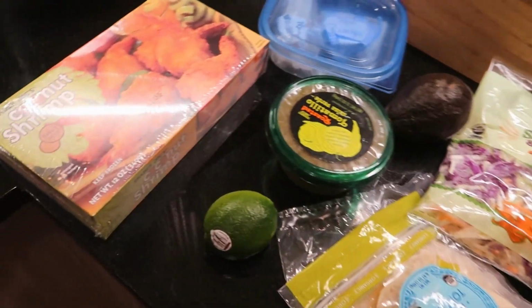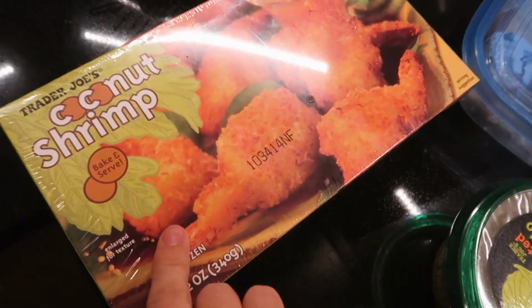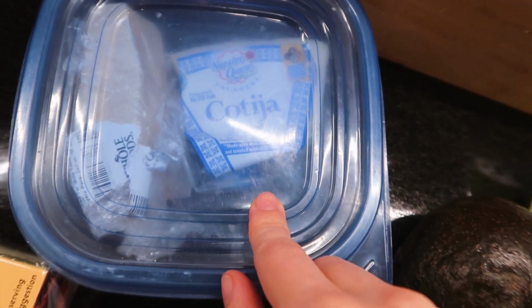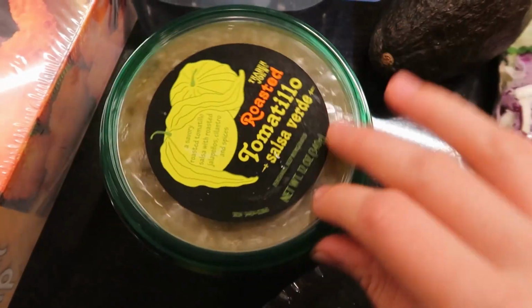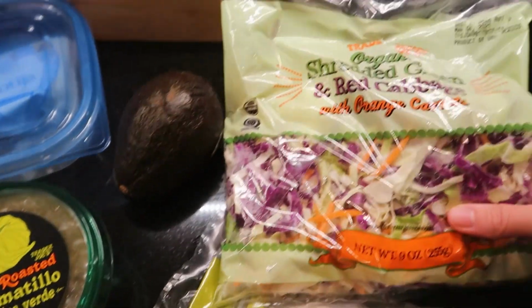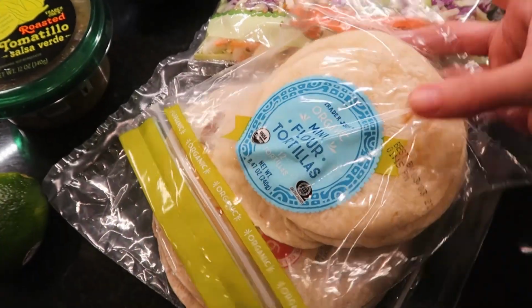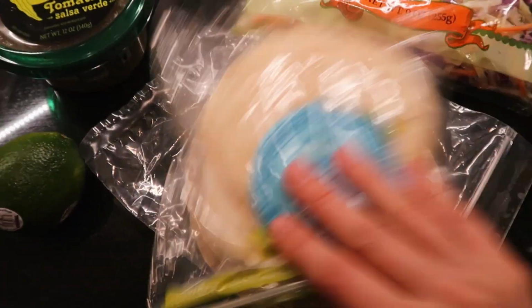So here are all the ingredients. First, of course, we have the coconut shrimp. I also have some cotija cheese that I'm gonna shred in a little bit. Salsa verde, a lime, an avocado, the shredded cabbage, and finally the tortillas. And I have the two kinds that I showed you guys earlier.